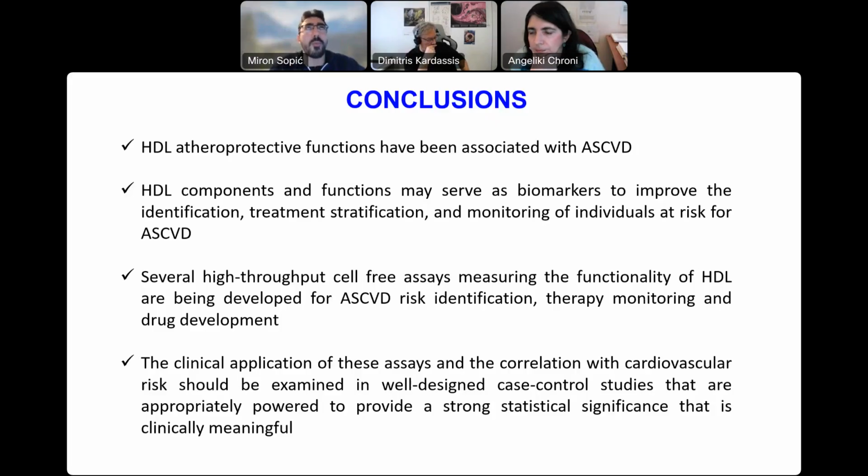Which of those functions of HDL would you say has the biggest influence on overall cardiovascular risk? Would it be antioxidant potential, as you mentioned, through PON activity, or would it be something else?